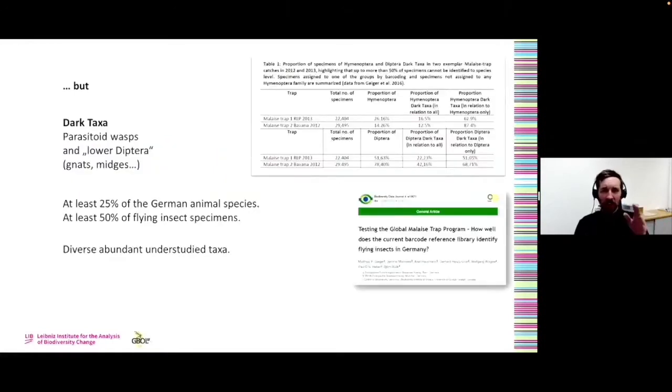To explain this gap in a bit more detail, I'm going to use a number from a paper testing the reference libraries with Malaise traps, so traps for flying insects, to see how many of the specimens in a trap can actually be assigned to a database entry. And many are not. At least 25% of the German animal species are not included there, representing at least 50% of the flying insect specimens. So these are very diverse and abundant understudied taxa. I'm using the term dark taxa here, and I'm going to explain it in more detail later. The two most important groups here are parasitoid wasps, which I'm also going to mention throughout the talk, and something you could call lower Diptera, so that's gnats and midges, etc.